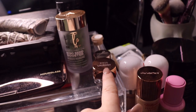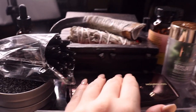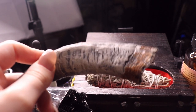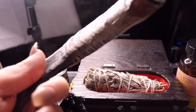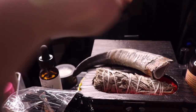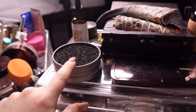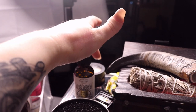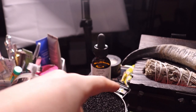These are just like foundation samples, little like powders and whatnot. This is another sage stick, and this is like a horn. It looks like I'm sacrificing someone, I'm sorry. This is just a horn from like a little ram statue I have that broke off, but that's okay, we put him there. These are just packs of spoolies, a little color switch, some CBD oil, and some Kat Von D eyeshadows back there, and a little pencil sharpener here.